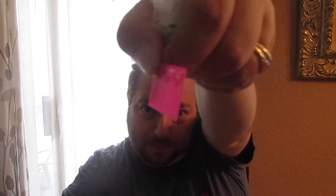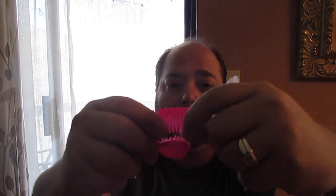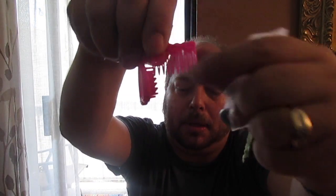Oh, and here's another bag, and this one is filled with some Barbie brushes. And these are really, really cute. They're just little heart brushes. And there's also a little comb. And this looks like a little hair comb that you can put into, like, a bun or something. Very cute. Thank you so much.